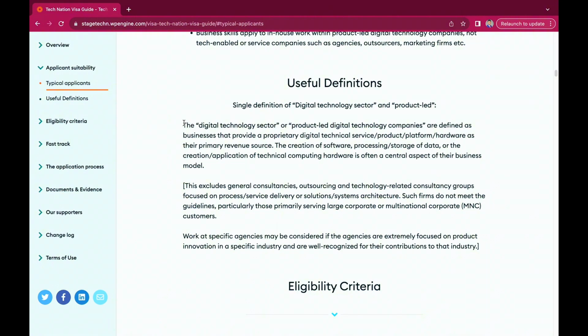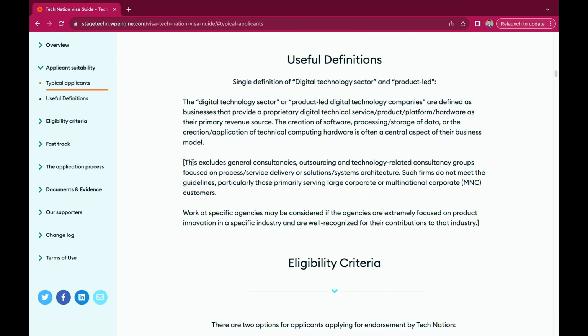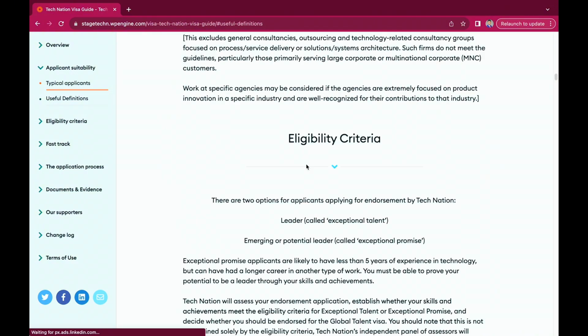So let's look at the useful definition. They say that the digital technology sector or product-led digital technology companies are defined as businesses that provide a proprietary digital technology service, product, platform, or hardware as their primary revenue source. So if you have a product or a platform or a service that is technical, and that's where you get the majority of your revenue, then that is what we are looking at in terms of product-led digital technology companies. They are saying that people who are general consultants or outsourcing companies or with a consultancy, you're definitely not eligible. So you want to look at that.